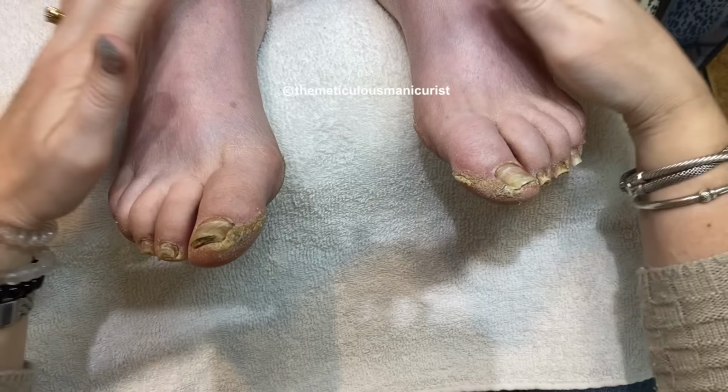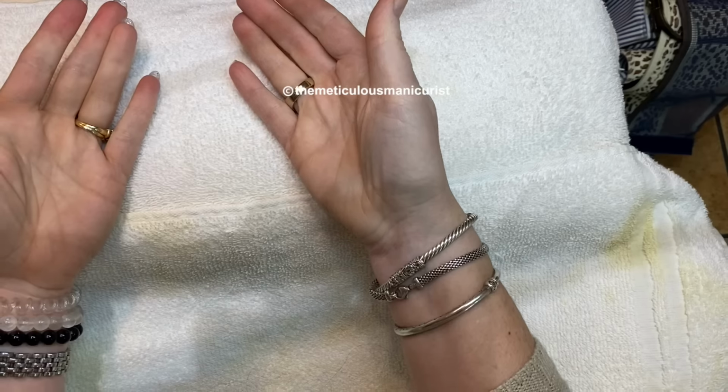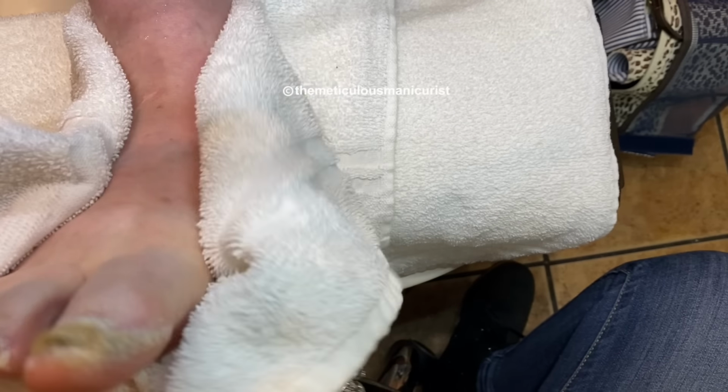Okay, you can go ahead and put these feet in the water. Is that too warm? No. Okay. I'll take one foot, and you can straighten it all the way out because we're going to apply some callus remover to the bottom of your feet.